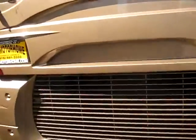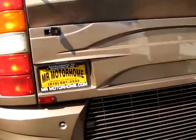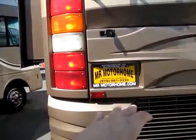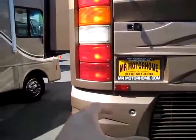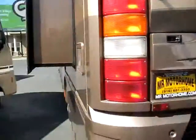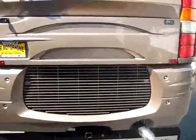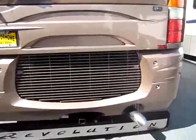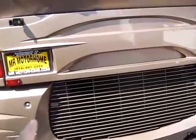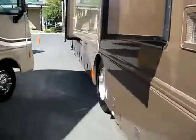Your diesel pusher, so your engine's in the back. What's nice about that, if you've never owned a diesel pusher, is you eliminate all that engine noise from the cabin that you always have in those gas rigs because your engine's right up front. You don't have to worry about cabin heat. Hey, Randy. That's Randy doing his exercise around the motorhome. We've got a 350 C7 Cat inside of here pushing us down the road. Plenty of power to get you down.